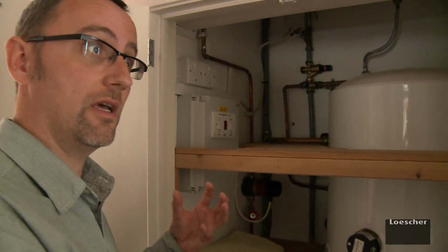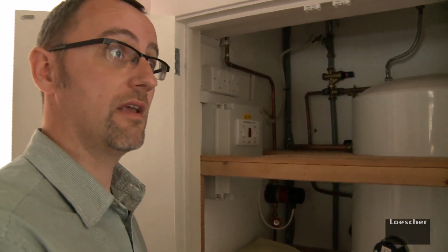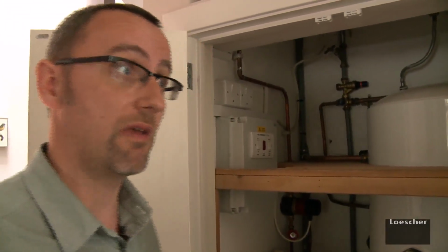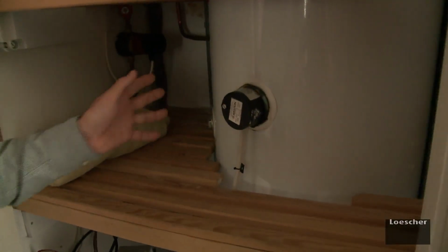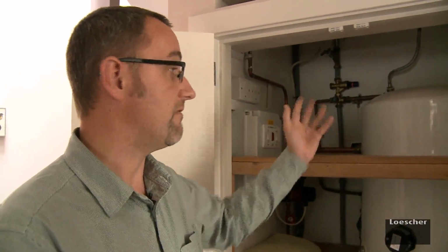Now in the cupboard here we have the hot water cylinder. All the hot water at BedZED is actually generated centrally. We have a combined heat and power plant that produces all the hot water for the estate. It's a much more efficient way than each individual house heating its own hot water, and then that's pumped around the estate with super insulated pipes. That water is stored in these tanks. If the temperature in the house drops below 18 degrees, the heat from that water tank is pumped around the house, and that becomes actually the main source of heating.